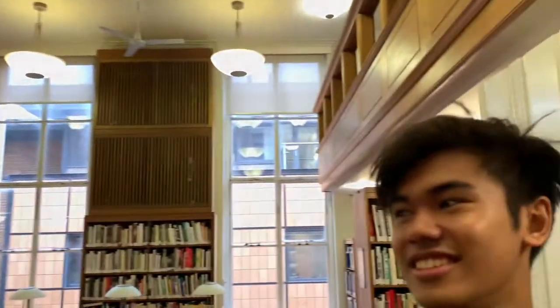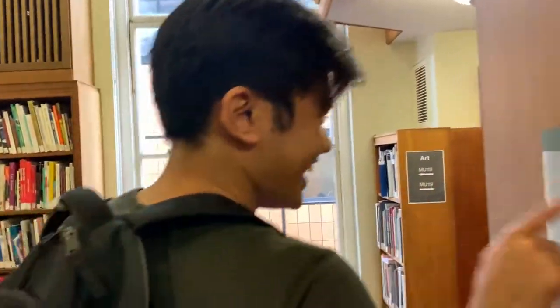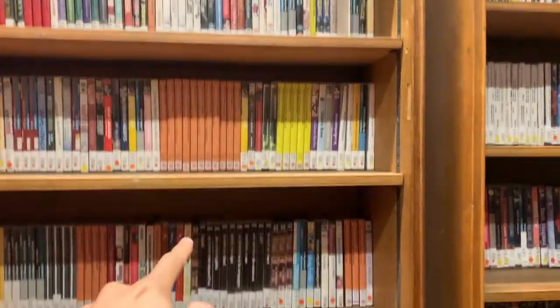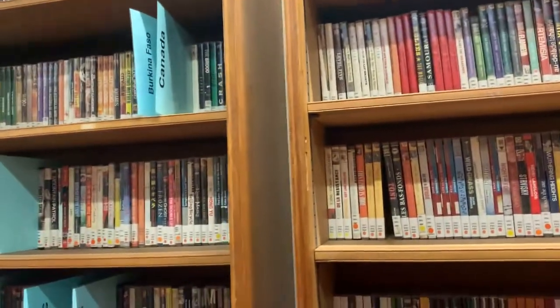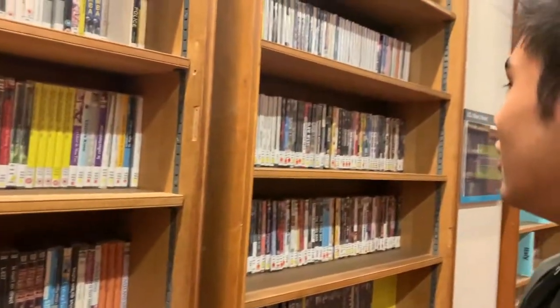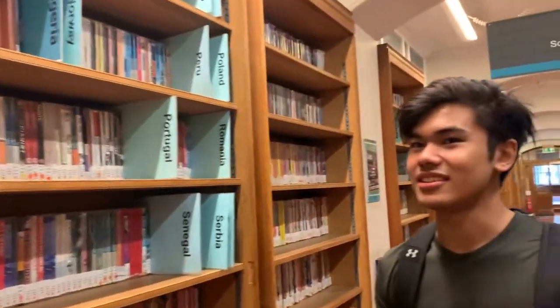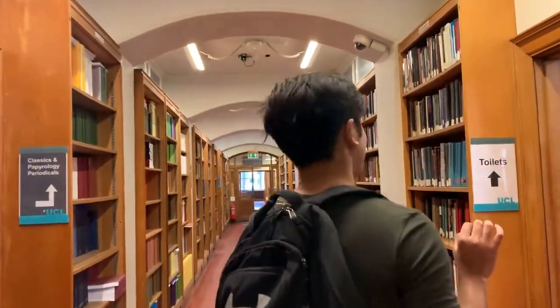After this, the art. So we will be entering the art. Not much to be seen. Where's the art? I think this is it. This is the CD section that I'm talking about. It has every country except for Malaysia. I don't know why. I thought it was every language. I think there's a section for ancient languages, like Hebrew. For old languages, yeah.